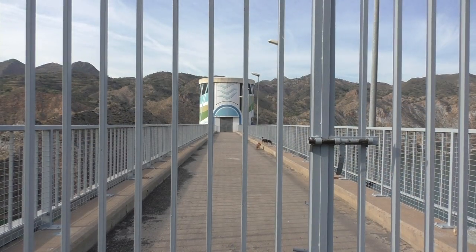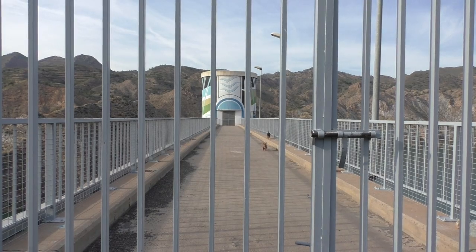My dogs. Yeah, so we can't go down there because they put a lock on it.